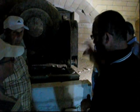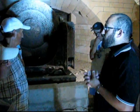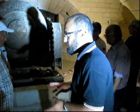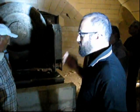These guns fired 3 types of shells, all made of cast iron. The difference was there was the normal explosive shell, which would be hollow on the inside, filled with explosives. When it hit something, it would literally explode.